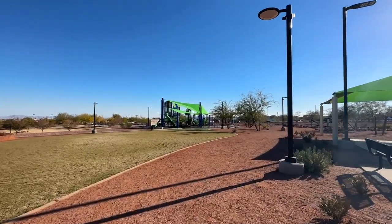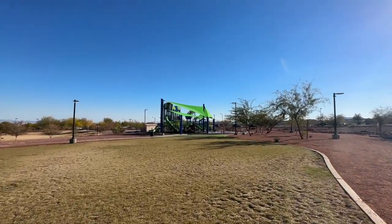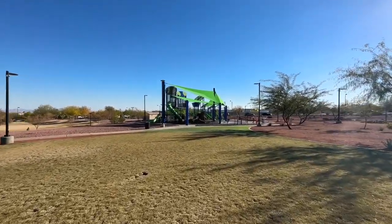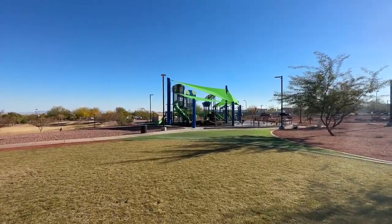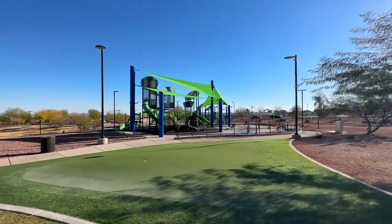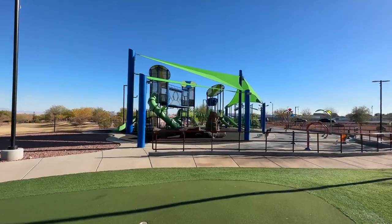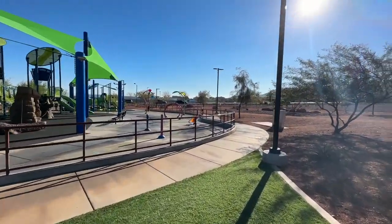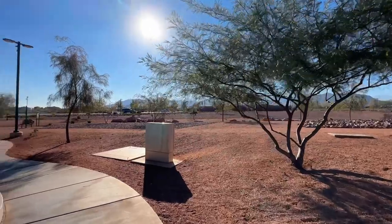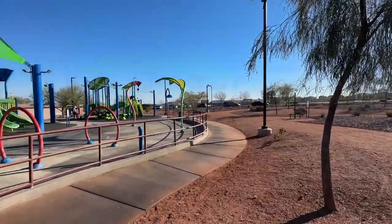Look at that playground. That's very cool. That's a beast. Oh, a little putting green. That's cute. I like that. But look at that, that's beautiful. And it looks like they have little exercise stations sprinkled throughout the park as well. That's very popular. I don't know if I've ever seen anyone using them, but it's a pretty cool concept. I'm gonna stop for a second and take a picture of this.